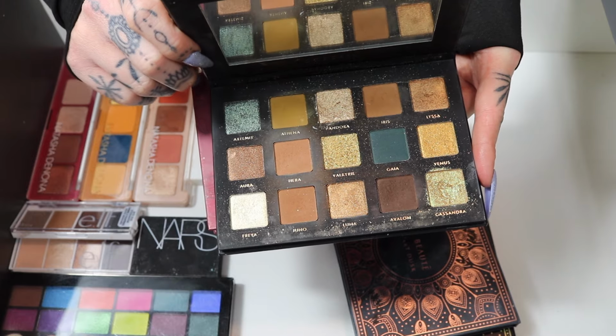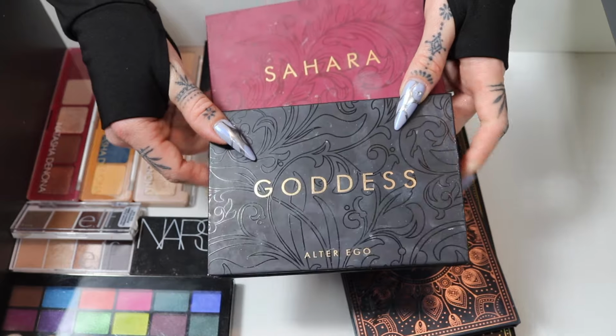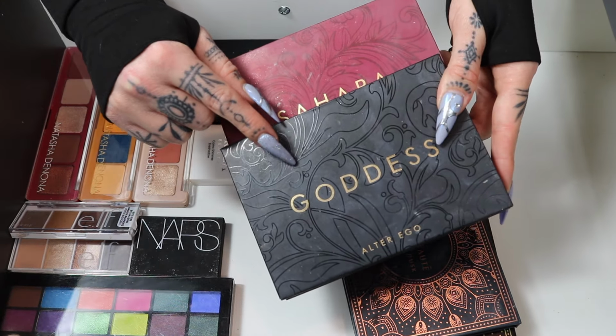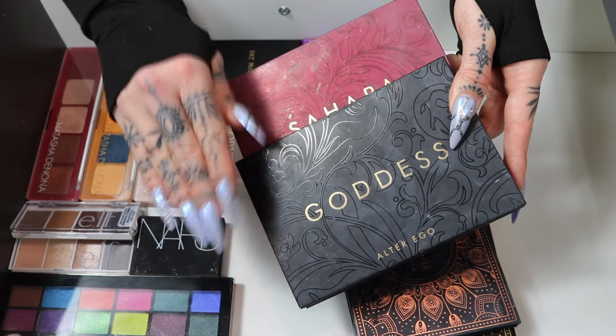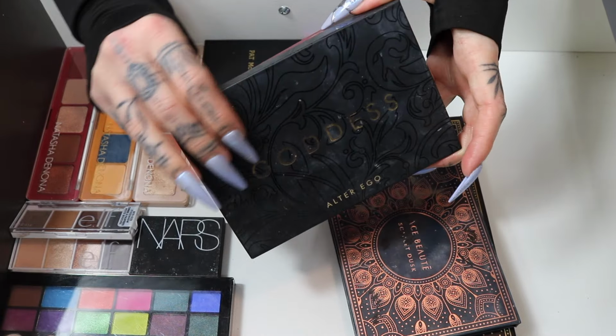I do think that they were very pigmented, very pretty, the whole deal with this, but these are very old now. I was actually grabbing this one the other day and I was like, oh man, should I be using this? I mean, eyeshadows, I feel like you can probably stretch them quite a bit, but I've had these for so long now, I should probably get rid of it.